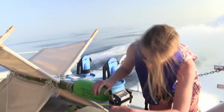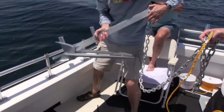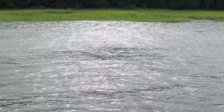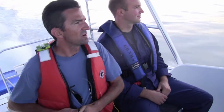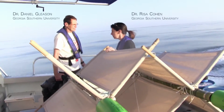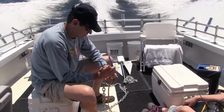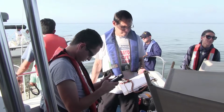Researchers from the Institute for Coastal Plain Science and the Department of Biology at Georgia Southern University had a unique opportunity to study where dissolved substances and debris go once they leave the Altamaha. In partnership with the Georgia Department of Natural Resources and Gray's Reef National Marine Sanctuary, Drs. Danny Gleason and Risa Cohen investigated how materials move offshore during periods of high river discharge and low river discharge.